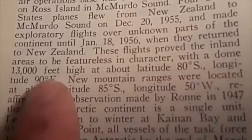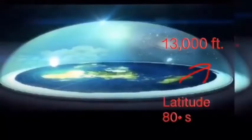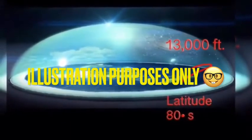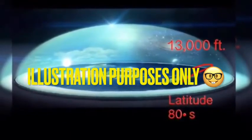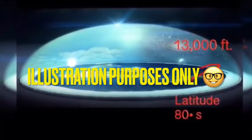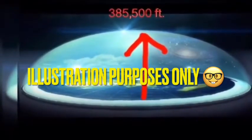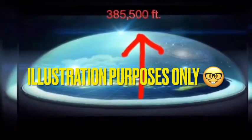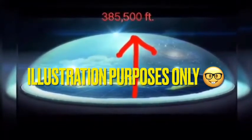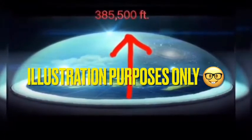Now, if this doesn't make sense to you, let me show you an image of what a flat earth map would look like. Now, this is what a latitude 80 degrees south would look like on a flat earth map. As you can see, the dome comes down closer to you over the wall, which will be about 13,000 feet. Now, if you go back out into the center of the earth, or up to the North Pole, and try to go up to the firmament, with a little bit of calculation, it's going to show that it's about 385,500 feet away. It's really simple, folks.